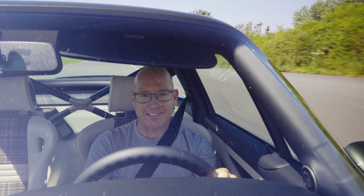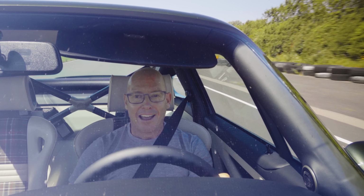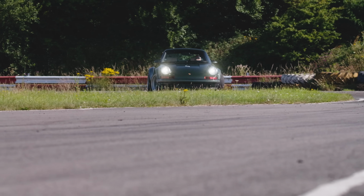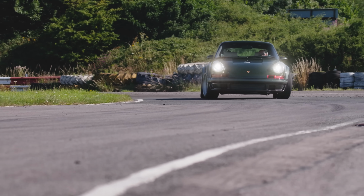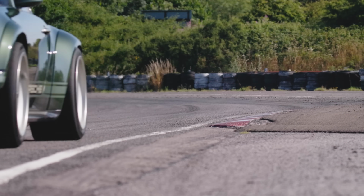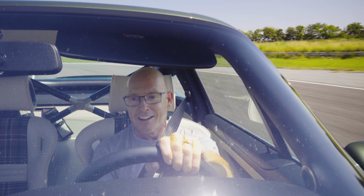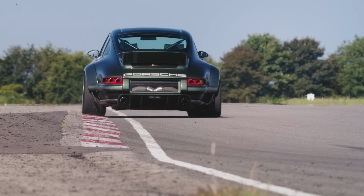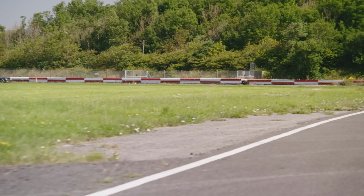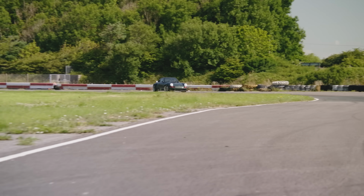Really shouldn't be doing this in a car worth 2 million quid. Oh, it shouldn't be this friendly. It shouldn't be this easy. It really, really shouldn't. It's not really a car for big, lurid drifts with smoke pouring off the wheels.